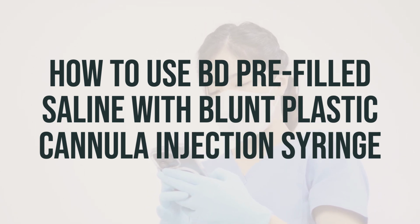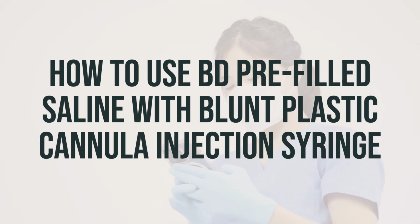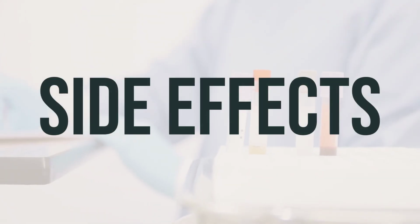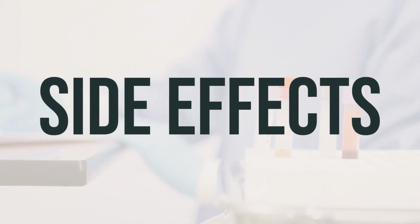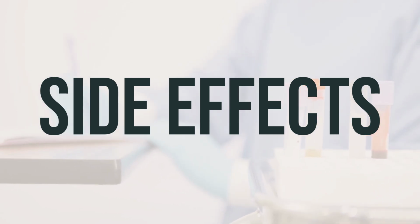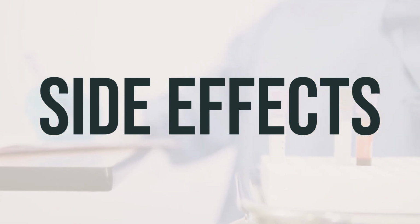Be sure to inform your doctor if you experience any signs of infection near the catheter site, such as tenderness, pain, swelling, redness, or warmth. If you experience mild irritation at the injection site, it's important to inform your doctor or pharmacist. This medication has been prescribed to you because your doctor has determined that the benefits outweigh the potential side effects.